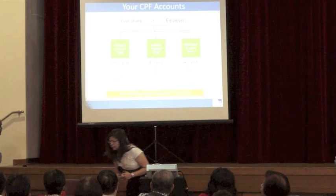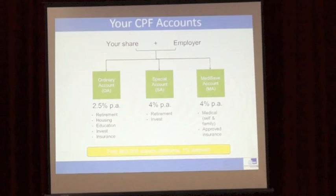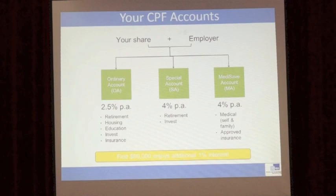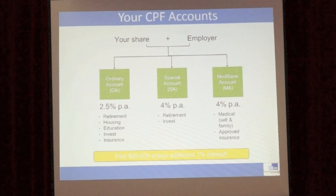So this is how it works at this point in time. If you are working for somebody, there's your share and your company will also give a share into the CPF account. And once it goes into the CPF system, it automatically goes into three ways. The first goes into your ordinary account, which earns you the basic 2.5% interest. You can use this for, well, the key intention for this account is retirement purposes.